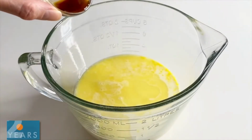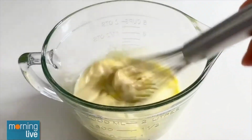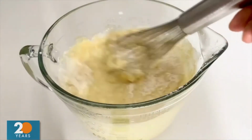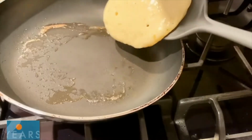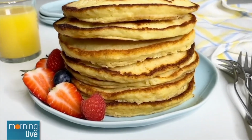Some melted butter. Then I'm going to add some vanilla extract, that orange zest. Give it a whisk. Add your dry ingredients. And then you just cook it in a skillet for about 1.5 or 2 minutes. Flip it over. These beautiful golden brown pancakes are absolutely delicious for breakfast or even for brunch on Mother's Day.